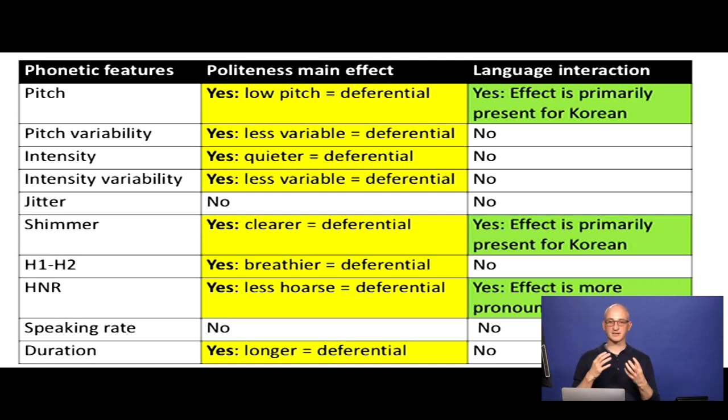The basic kind of phonetic profile of deferential speech in Korean and Japanese is lower pitched, it's slower, it sounds calmer, it sounds more monotonous. You might have picked up on some of that from the example I played you just before.